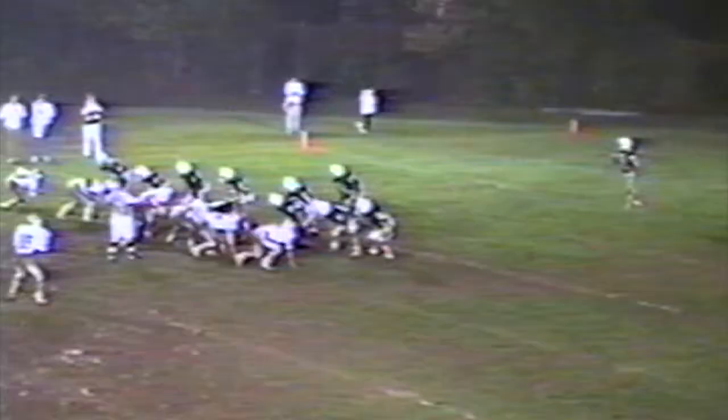Third and eight. Here comes the blitz. Churchill walking the play. Facing Glenn, back to take, good snap. Kicked away. Stopper has the football, heads down the sideline. Still on his feet down the sideline. Jason Glenn finally throws him out of bounds.